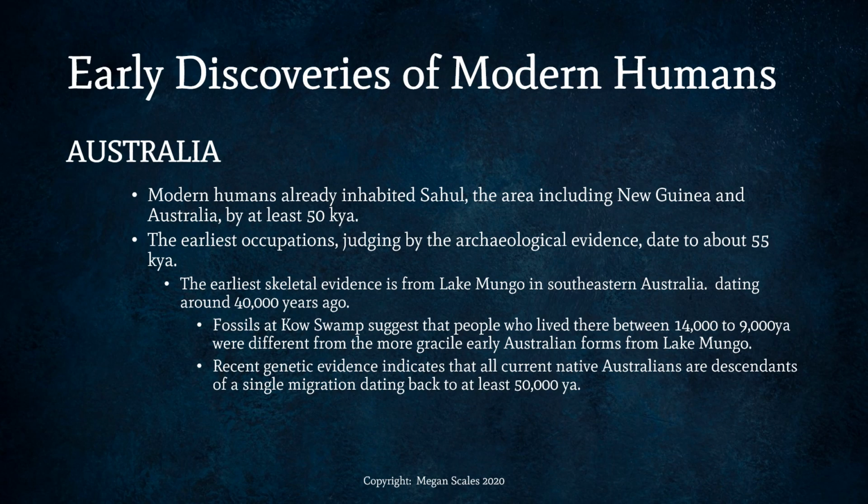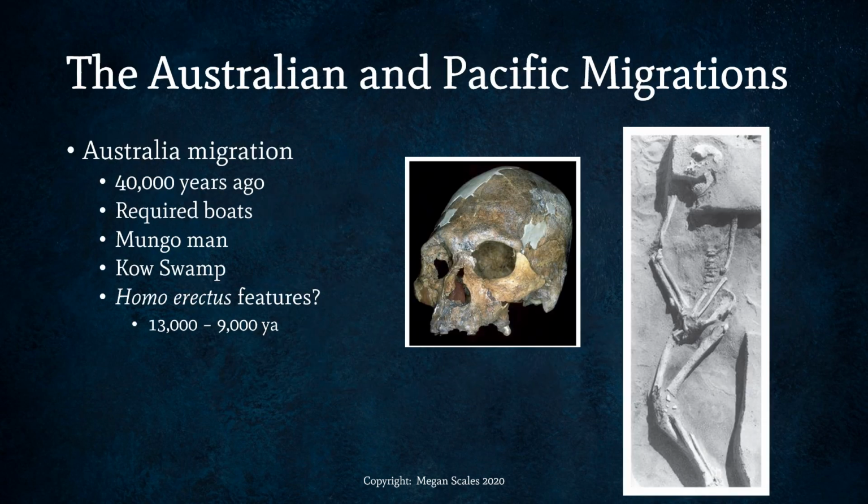That just means that all native Australians now are descended from one group, but that doesn't mean there were not other groups that did not leave descendants behind. And I'm going to show you the Cow Swamp skull in just a second. So here are some of the specimens I was mentioning. Mungo Man would be the more complete skeleton, I believe, Lake Mungo Man.